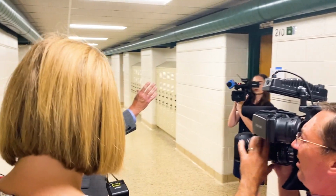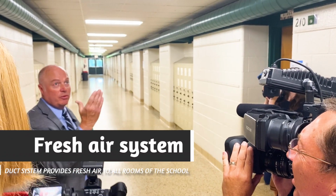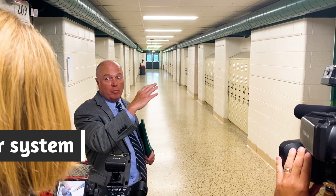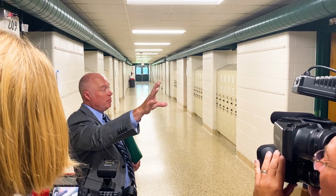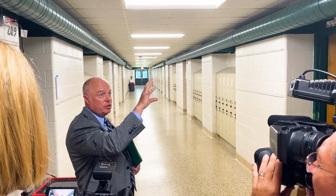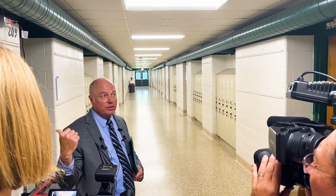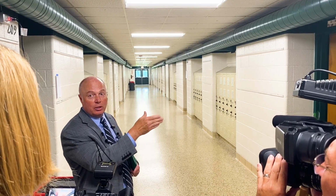This is a fresh air system that you see here. Because the building was built in 1961, the ceilings would not accommodate any ductwork above the ceiling tiles. The piping network was installed. It's the same downstairs as it is here and on the other classroom hallways. And so we're going to walk in a classroom and you'll see how it's ducted into the classroom.